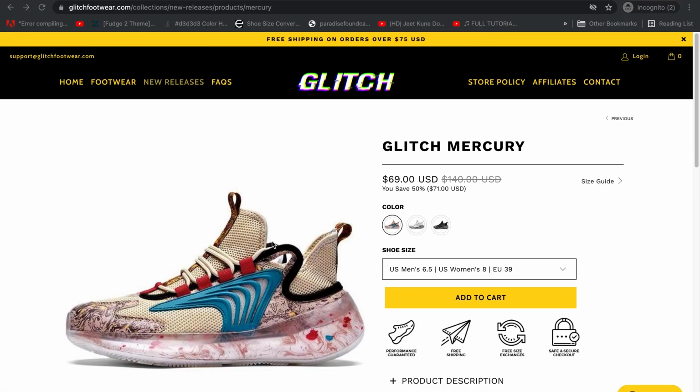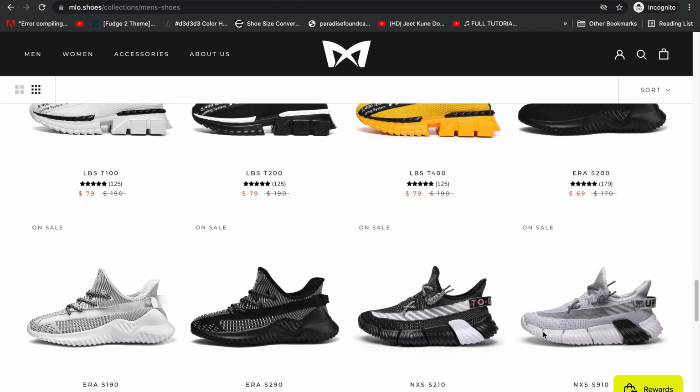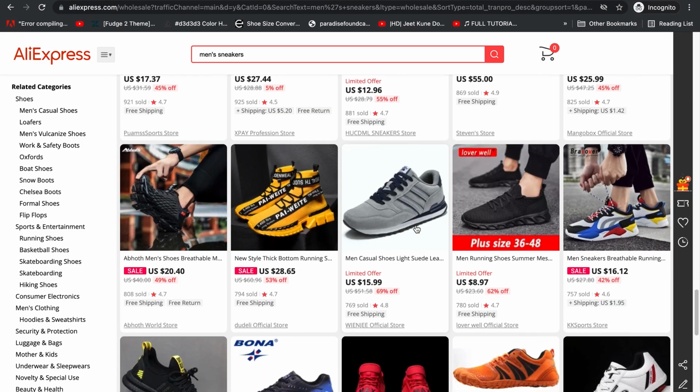The XTCS700. That's here. Here it's $70, and here it's $104 on MLO. Let's just go directly on Aliexpress and see if we can find these same shoes there.